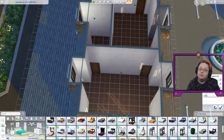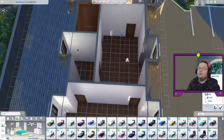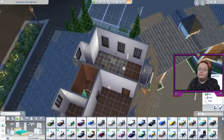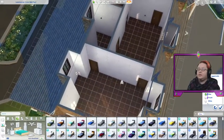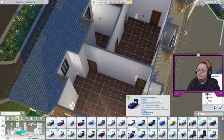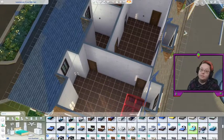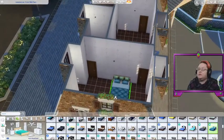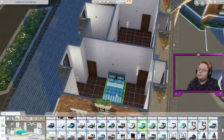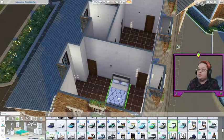Let's see, we want blue. Oh, you want a kid's room too? Cool, I could do that here and then make this like a main room. Sure. We'll do the kids' room on that side and the parents' room over here. Pretty blue beds. This is so pretty. Got this one. There's this one too. Yes, you get to enjoy the cool kids' furniture.